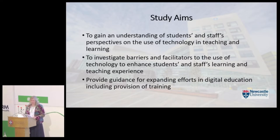This study's come out of the university's strategy for increasing blended learning for their students. And to do that, we need to know what's happening now. How are staff using technology in their teaching? What are students using? And what do they think about it? We've also been looking at the barriers to the actual use of technology-enhanced learning and what helps people use it. And all this is aimed towards providing future training for both staff and students.